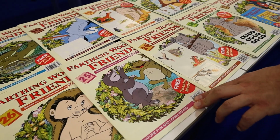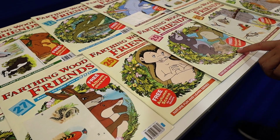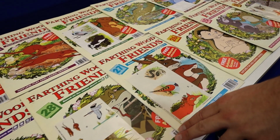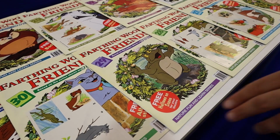25, a free theatre model. We'll be talking about that later in the video. And here there's the autumn scene for the theatre model. 27, more album stickers. 28, same. And then 29, Halloween scene for the theatre model. Again, we'll be talking about the theatre models in a bit.